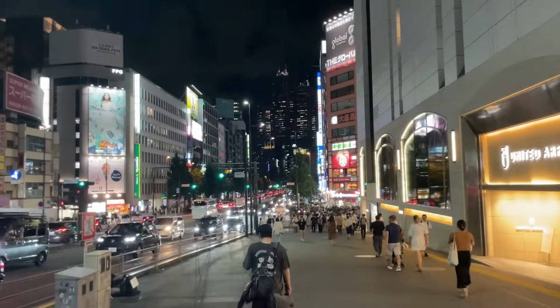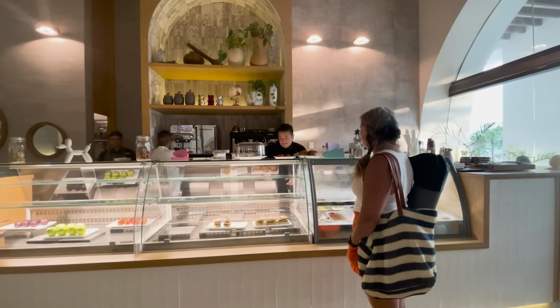Whether you're sightseeing in a new city, heading to brunch on the beach, or just want a one and done outfit for your minimal travel capsule wardrobe, these dresses are going to give you so many options. Let's go.